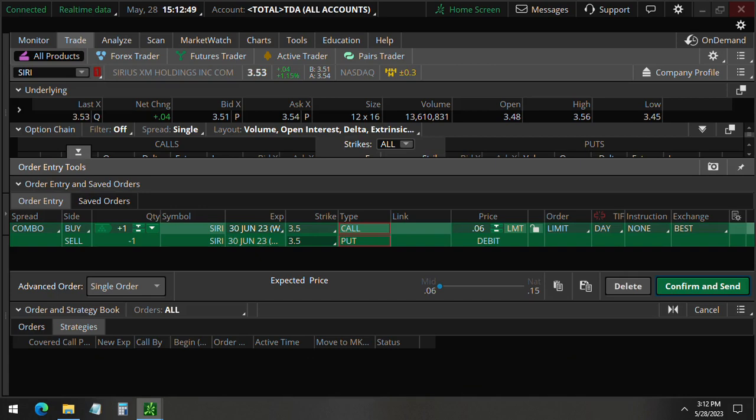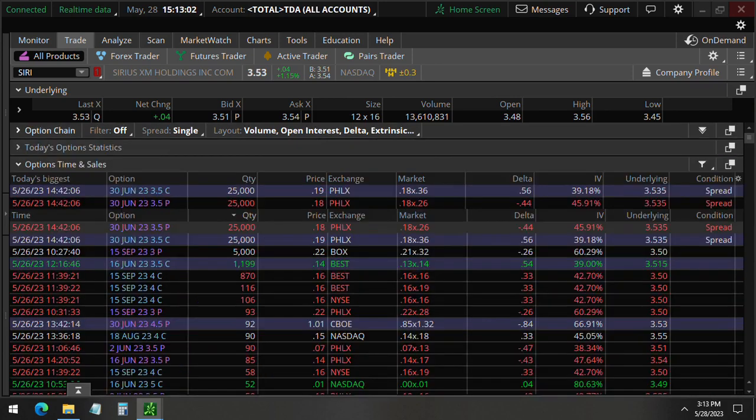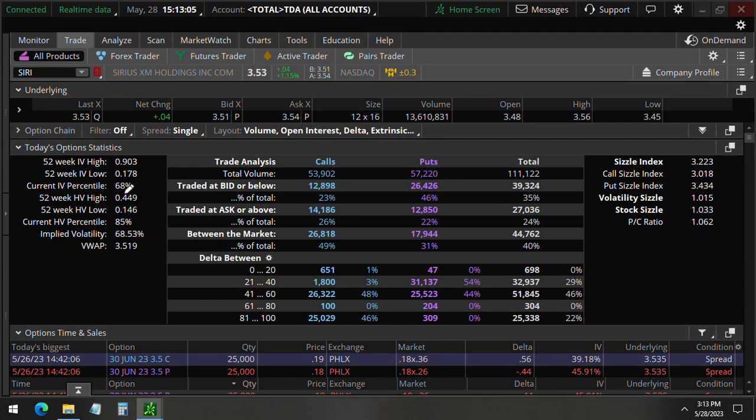The other thing to also note is that the volatility currently is also very high. You see here the IV percentile is 68%, and so this is a good time to be selling options, trading a base using options instead of just buying the stock. And so that is one reason to use this strategy with options instead of buying stock.